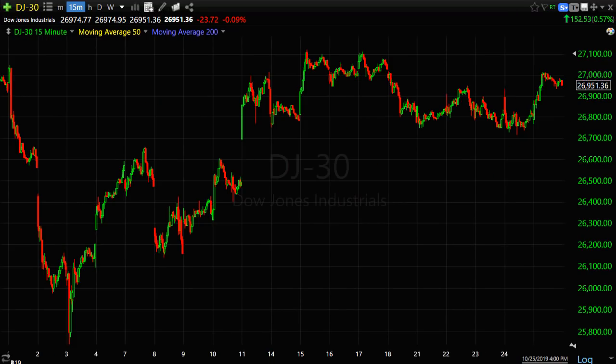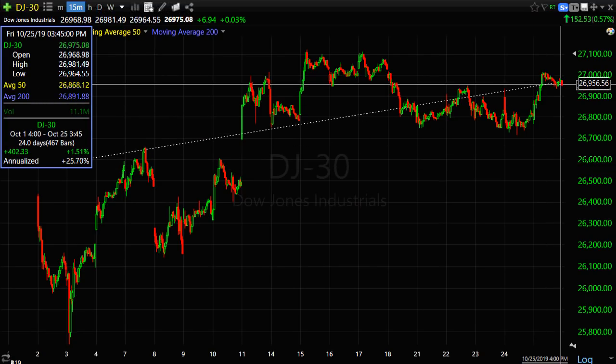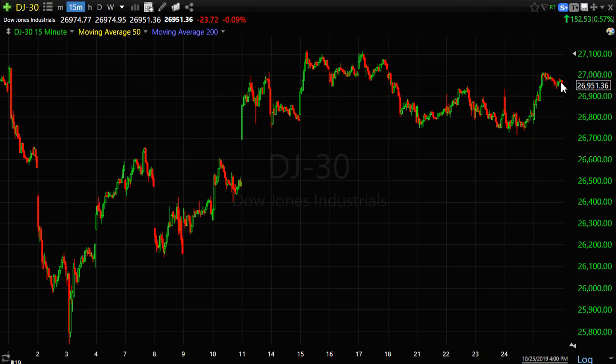And one other thing to point out, especially in October. This is a 15-minute chart of the Dow from the start of October. So this is the October 1st close. So from there to where we closed on Friday, the S&P, or I'm sorry, the Dow is up about 1.5%. So it's pretty much close to where we kind of opened the month. Over here, this is the close of the first.